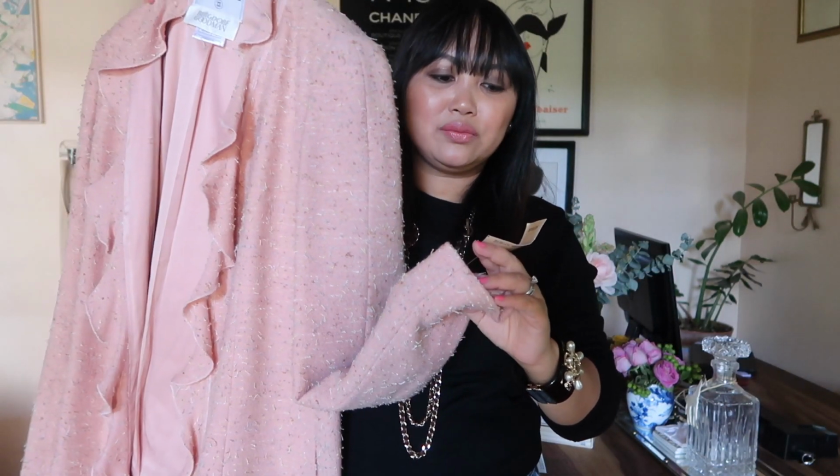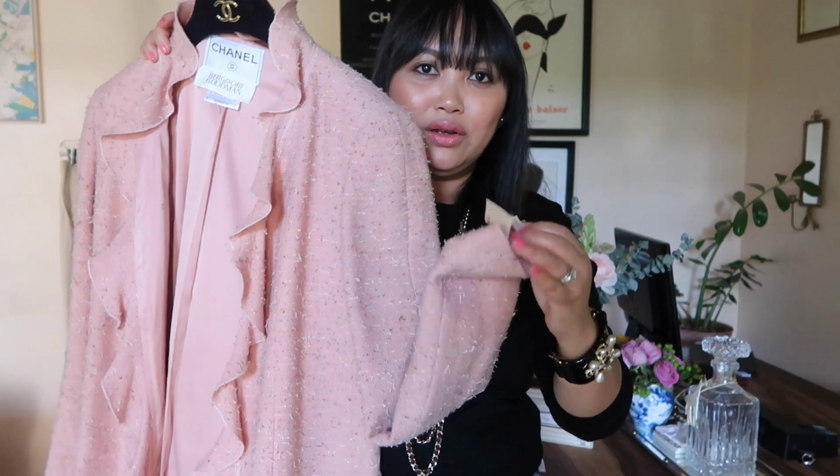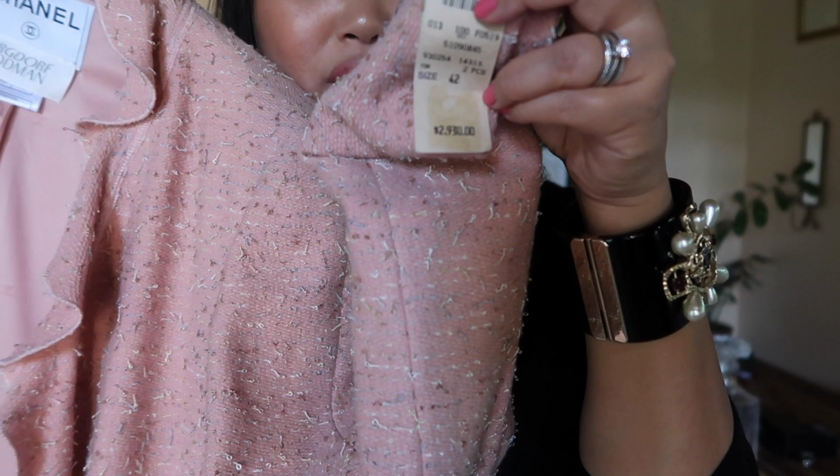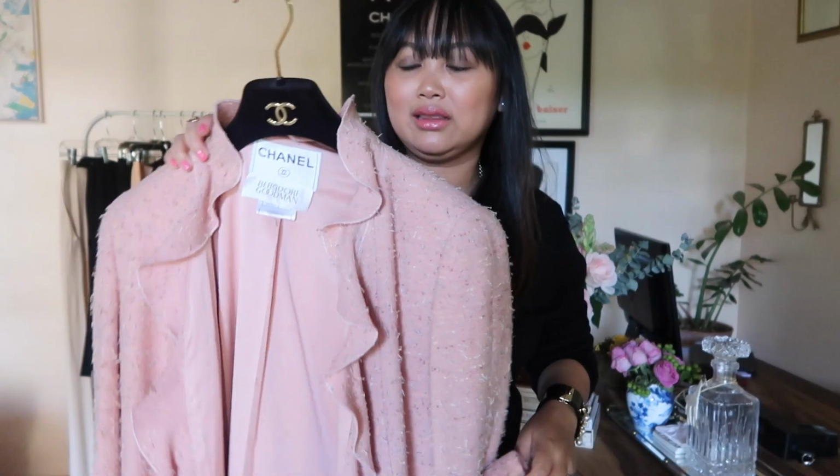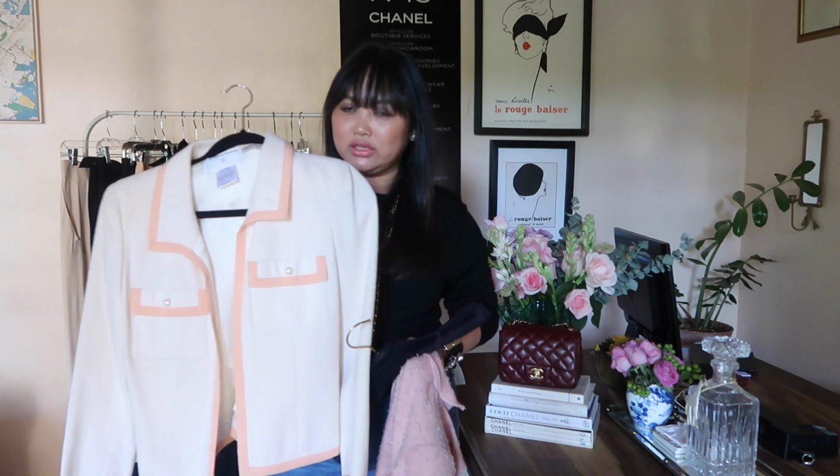When I bought it, it still came with the original tag from Bergdorf's from 1999, and it was $2,930 in 1999. And I think it comes with the skirt, but I don't have the skirt with me. This one is pretty feminine. It's cute with black. It's cute with a lot of things. Oh, I forgot to mention this one is from 03, which is 2003.